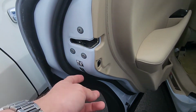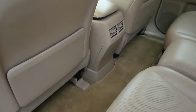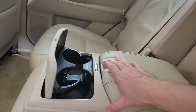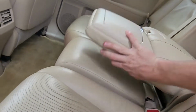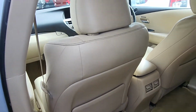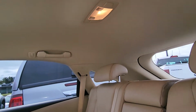The door cards as well, child locks are just there for you if you do need them. Exceptionally well looked after through the back here too. Cup holders and whatnot all through there. Little bits of storage all under there, so great for the kids, great for anybody. And same thing, just your genuine floor mats. Super well looked after, for that lighter interior.